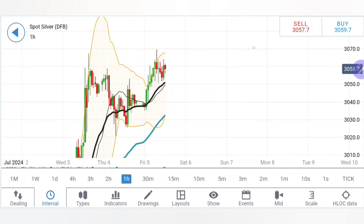Now let's have a look at silver on the hourly charts. It has again taken the support from the 20 period, trying to bounce back.